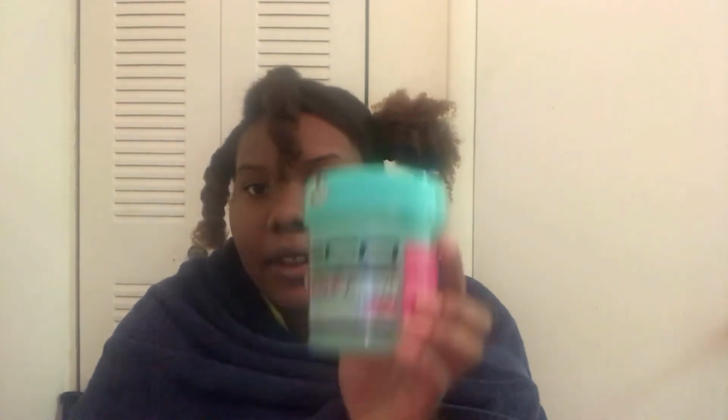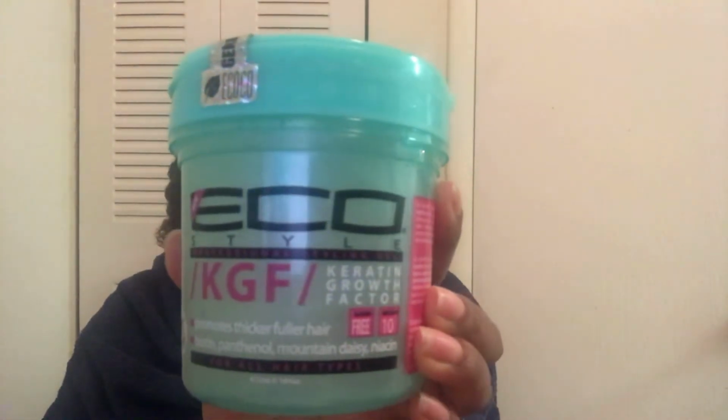So I have this right here. If you couldn't clearly see that, it says it's the Eco Style Professional Styling Gel, KGF, Keratin Growth Factor. It says it promotes thicker, fuller hair, and it has biotin in there. We have to be careful with that biotin, honey, but it isn't going to hurt me right now. I can use a little bit of it. I'm really excited to see how this turns out, because just looking through this right here, it looks pretty thick.